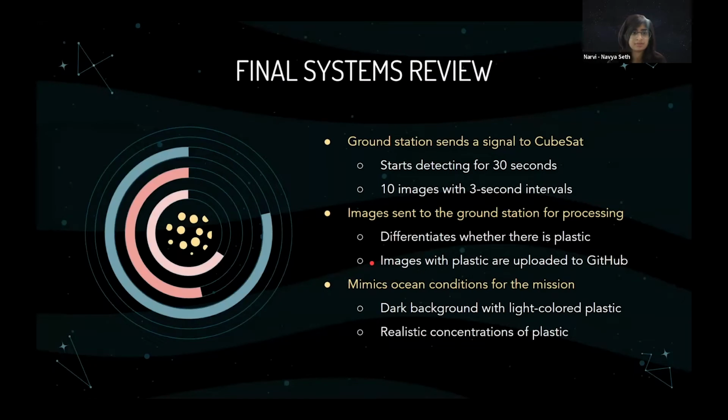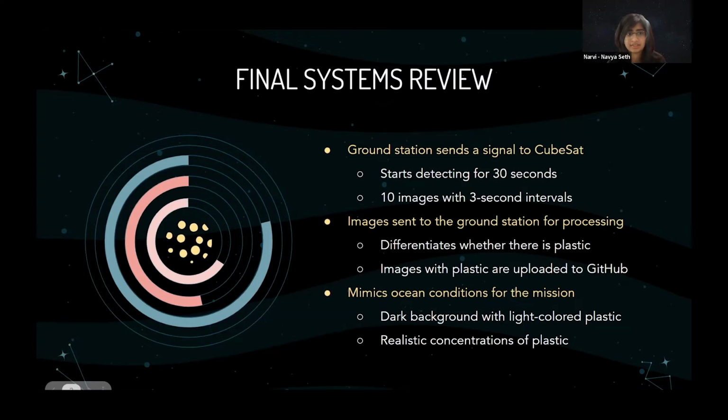So for our final systems review, what we have is that the ground station sends a signal to the CubeSat to start detecting plastics. Once the mission starts, the CubeSat takes 10 images in total with a 3-second interval in between each image. These images are sent to the ground station, which processes these images and puts a red square around the plastics detected. All the images collected that have plastics are uploaded to GitHub, and the ones without are discarded. Our CubeSat was able to successfully identify when there were no plastics in the image and when there were multiple pieces. This is how it addresses our mission, by analyzing the images and correctly identifying plastic.